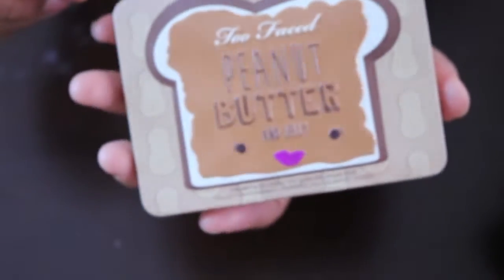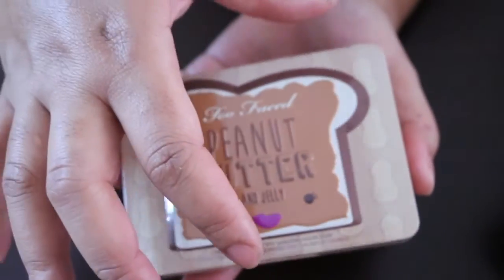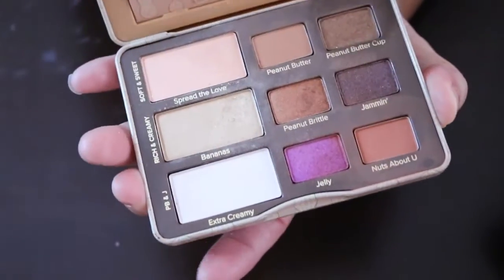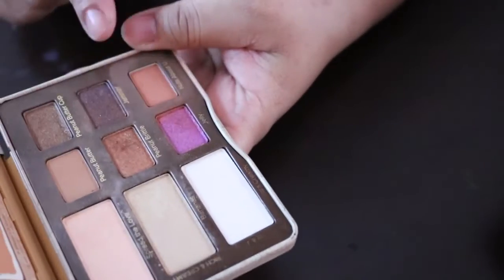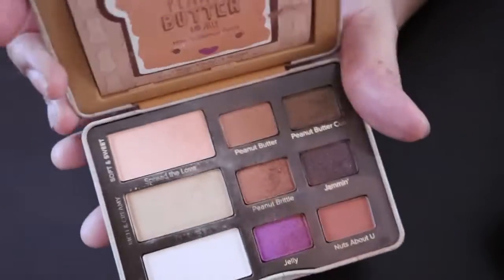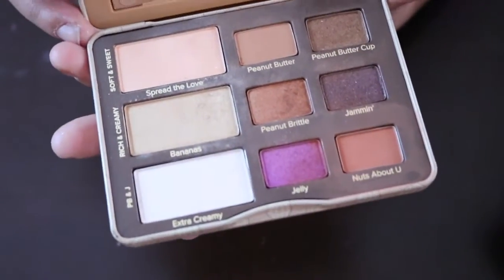Then we have another Too Faced palette, the Peanut Butter and Jelly palette. You guys remember that one? Peanut butter jelly time. That's back in the day, y'all. Like this palette as well. Really like these colors. I'm going to go ahead and keep this palette because I'm loving the deep browns and the different shades of brown.